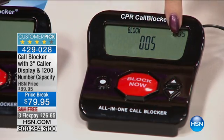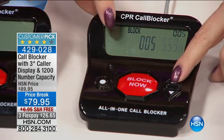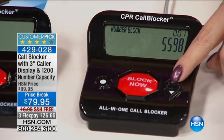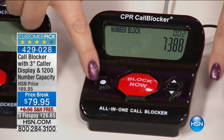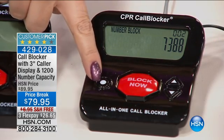So you have a big 3-inch screen on this. You're going to be able to see. Now notice, this is only showing the last 4 digits because we called from internal extensions here at HSN. You'll see the full 10-digit code. But here's what I want you to also notice. With that white button right there, you can unblock.